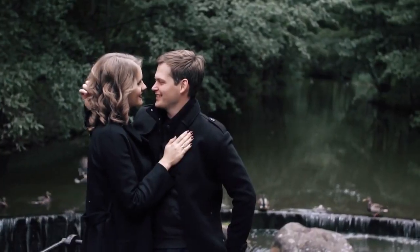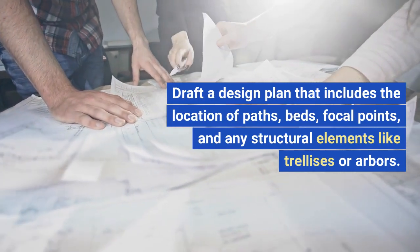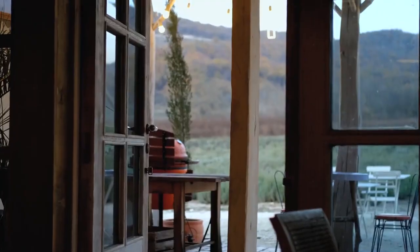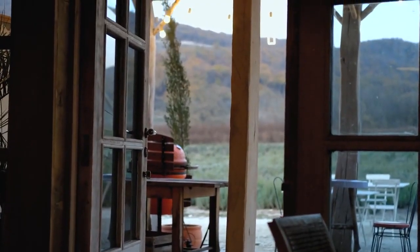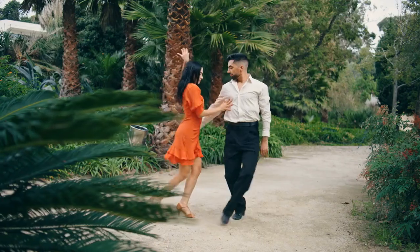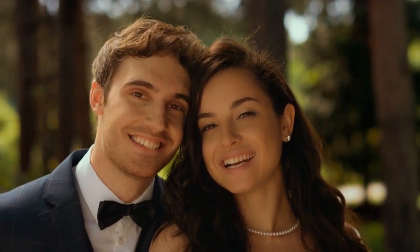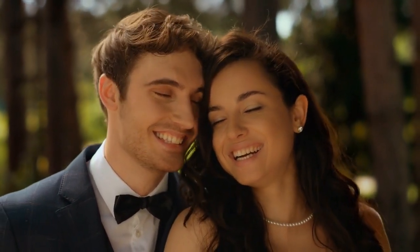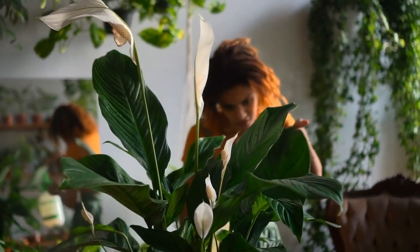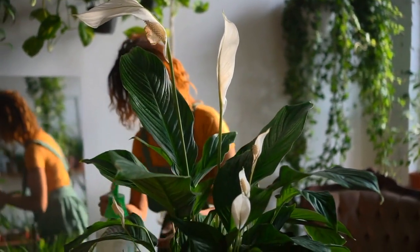Creating a plan. Draft a design plan that includes the location of paths, beds, focal points, and any structural elements like trellises or arbors. Consider the garden's view from different angles, both from inside the house and when entering from either end of the side yard. Choosing a style. Your side garden should complement the architectural style of your home and the design of your front and backyard. Whether you opt for a modern, minimalist approach, a rustic cottage garden, or a formal design, consistency is key to a cohesive look.